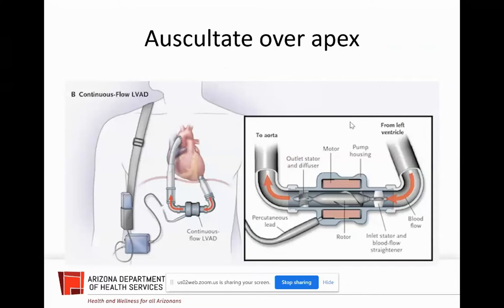So auscultating over the apex. This little box here kind of shows how a HeartMate 2 motor works. The inflow cannula, like I mentioned, is inserted into the left ventricle. The blood moves from the LV down in through the motor. The HeartMate 2 is an axial flow, kind of works like a rotor-rooter in forcing the blood out. And then it goes out of the outflow graft into the aorta.